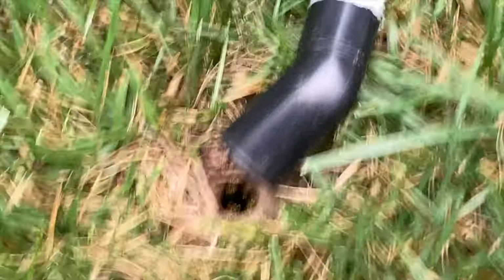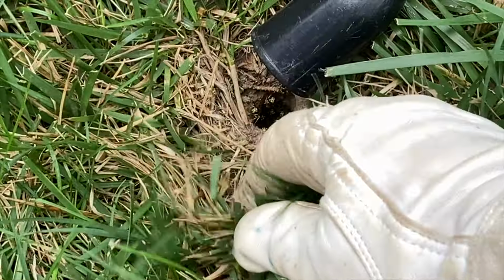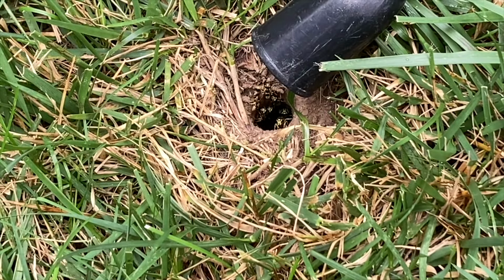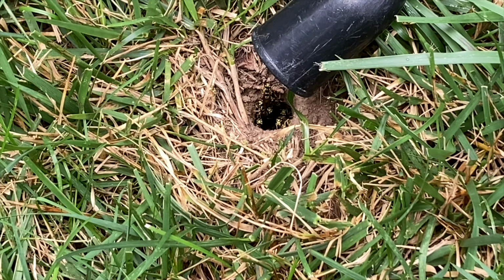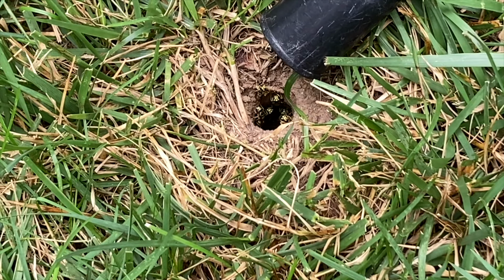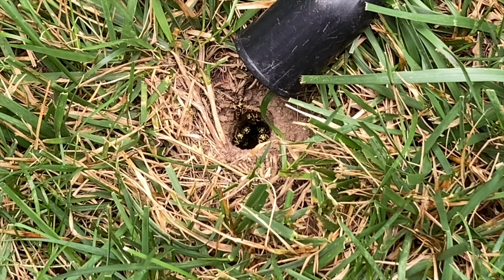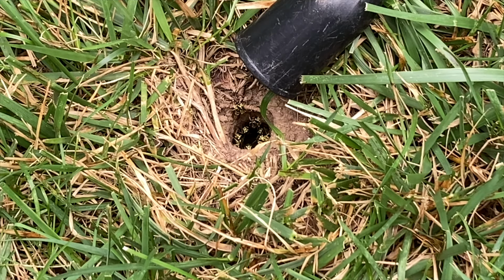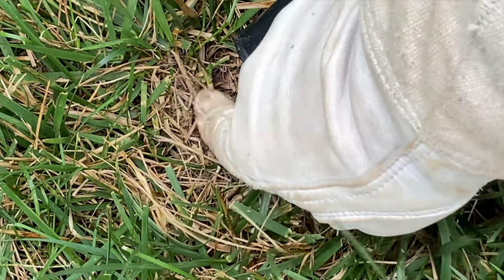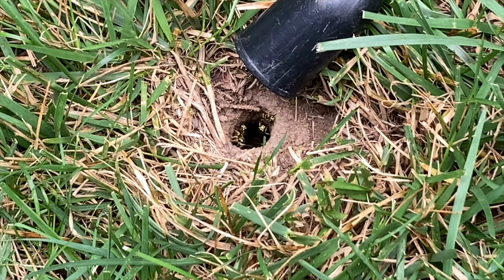Now if we look over here, you can see them starting to come into the container. And that's what we want. Here they come. Now, from a collection standpoint, it's very important that we don't get any debris in the container. No grass, no dirt. That's why we hover above the nest. But we don't make contact with the ground. And we're getting them both as they come in and come out.